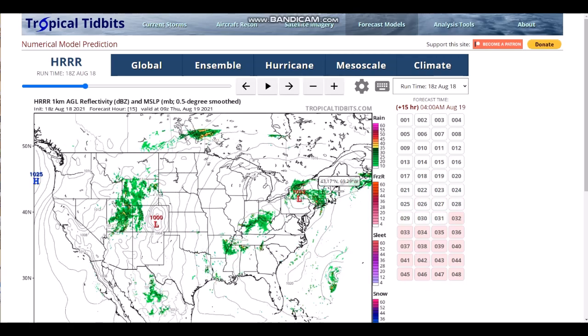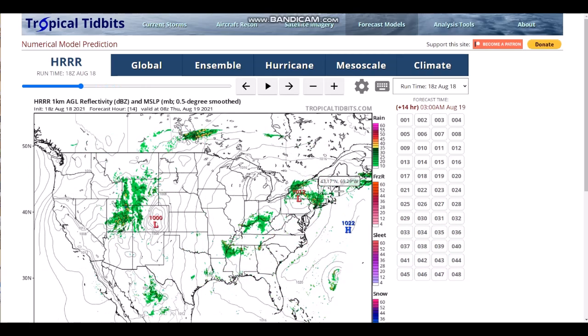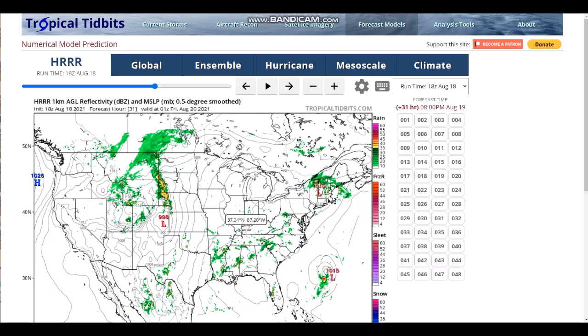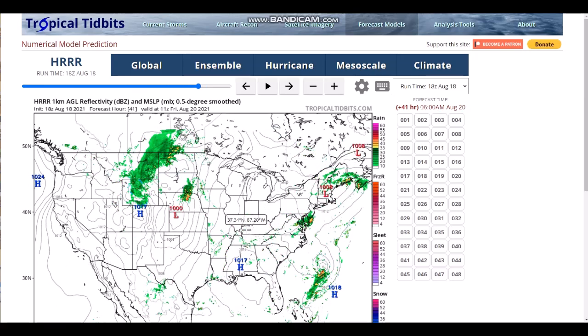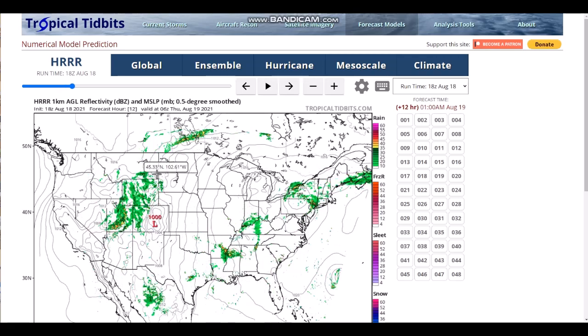Quite a bit of rain from New York into Connecticut, Boston, definitely decent amounts of rain, but notice that across the southern United States, we also see quite a bit of showers and storms just to do with the tropical activity that's been going there. But what really catches the eye is look what happens across Utah, Colorado, Wyoming.